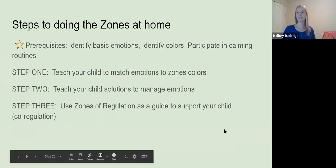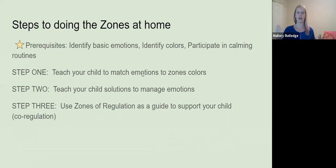So how do we do the zones of regulation? How do we get started at home? And if you're a preschool or daycare provider, this also applies to what you would do in your setting as well. So before you get started, some of the prerequisites to zones of regulation, children need to be able to identify most of the basic emotions so that if you were to show them your zones chart and point to the different pictures, they would know what those were.